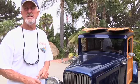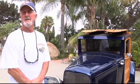This is our 30th year. Now, I've only been involved about 9 years, but there are guys that have been going to the beach with their wood cars for 30 years.